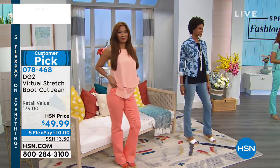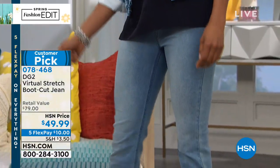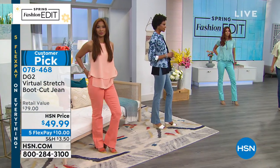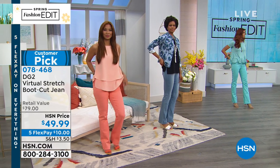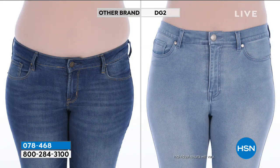I am wearing these. These are my own personal pair, as a matter of fact, in the denim. And here's the thing, from the knee up, it is just like the skinny jean fit that we're used to. Maybe you've typically only been in skinny jeans from DG2. But then there's performance to this fit. So in the other brand, there's some spillage.